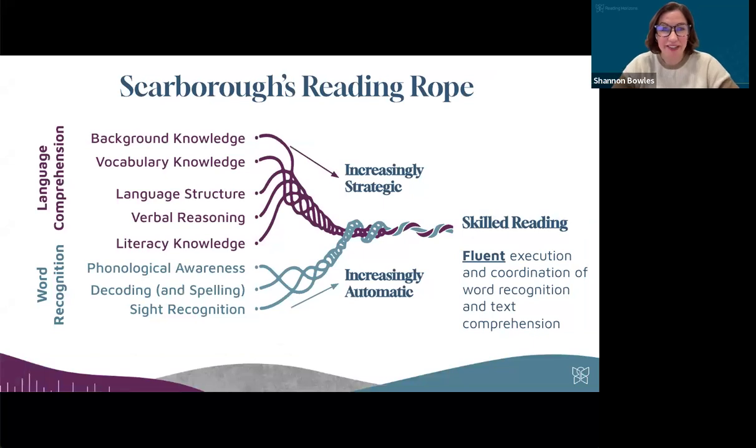As we jump into our conversation today, for the sake of simplicity, I want to ground us in the well-known framework of Scarborough's reading rope. This model breaks down the skills that are needed for students to become skilled readers. The lower strands include word recognition skills like phonological awareness and decoding and encoding. And the upper strands are the language comprehension skills that are needed, such as vocabulary knowledge, language structure, and verbal reasoning. These skills are built over time and weave together. As word recognition skills become increasingly automatic, language comprehension skills can become increasingly strategic.